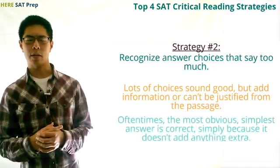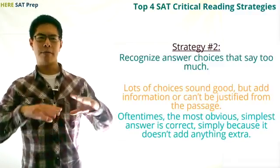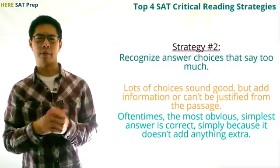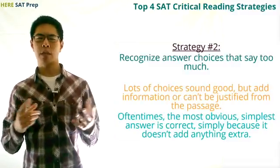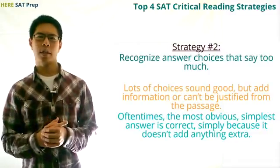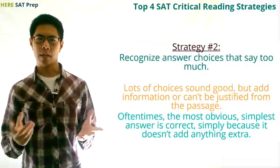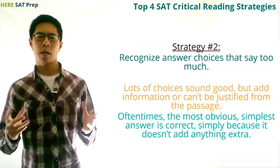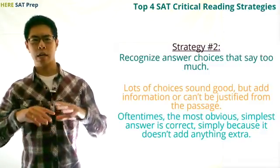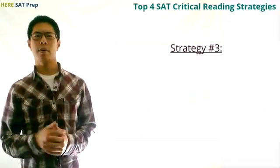No matter how tempting these answer choices might sound, if you can't find parts of the choice in the passage, or if you can't justify a part of the choice from the passage, you should be very suspicious and avoid picking these choices. Instead, pick only the choices that are clearly and unambiguously covered by and justified by the passage itself. For a lot of questions, the most obvious or simplest answer is correct, simply because the other choices say too much.